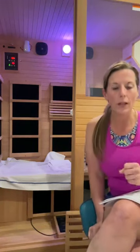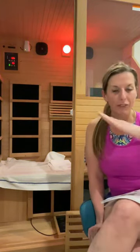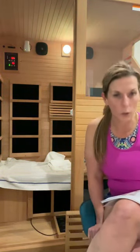Usually because it heats you up from the inside out so well, when you get in the shower, you're going to go more warm water instead of hot water. And then you can flush and finish off with cold. So cryo and hot is combo therapy.